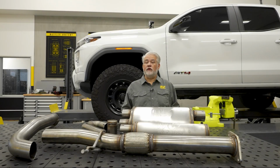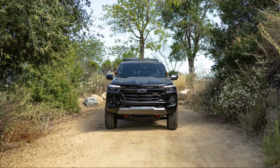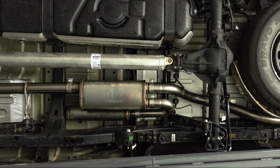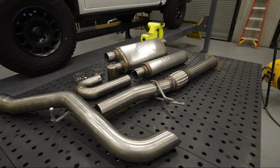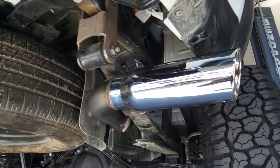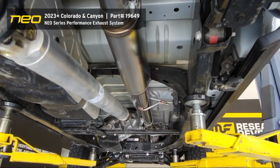Today we're going to talk about our product line for the GM Chevrolet Colorado and GMC Canyon. These are both new offerings for 2023 and incorporate a new powertrain, the 2.7-liter four-cylinder turbo. With that, we have to redesign our exhaust system to optimize for a completely different powertrain on a brand new chassis. Our first offering for this platform is our single exit exhaust, and like all of our Neo Series single exit exhausts, this is meant to replace the factory system and exit in the same location.